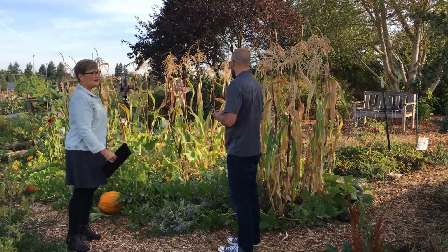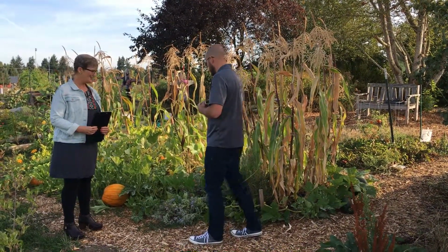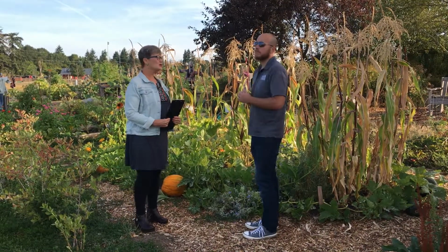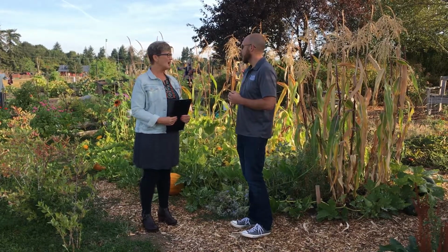It's a win-win-win. What are some of the things that we've got growing here in the demonstration gardens right now? So right now, we're just finishing up on our corn, which is really fun. Love good corn on the cob. For autumn, we've got some pumpkins growing here. We have some classes in October. We have No School Garden Day, and we have Zombie Garden Day coming up in the fall. That works. Hopefully the pumpkins will still be here for the kids to harvest.